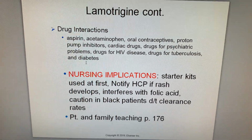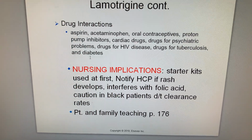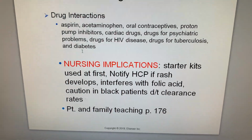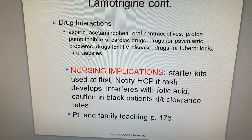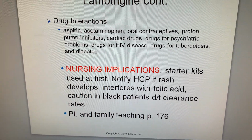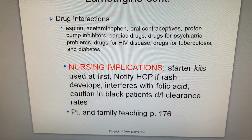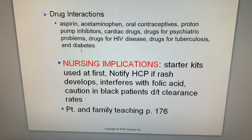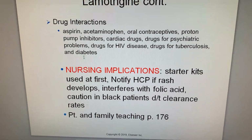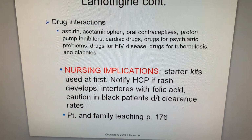When it comes to lamotrigine or Lamictal drug interactions, you can see there's quite a few drugs here that do not work well together. So this would take sitting down with the patient and going over what each of these drugs might do. Even aspirin and Tylenol can cause a problem, as well as oral contraceptives. So quite a few drugs don't mix well.